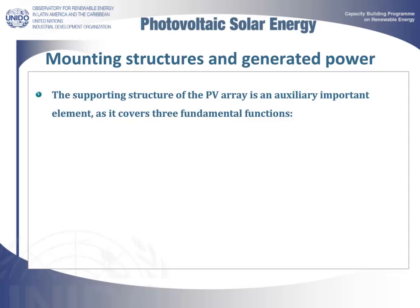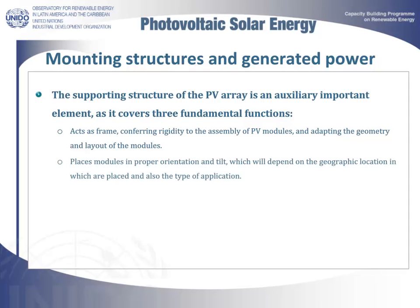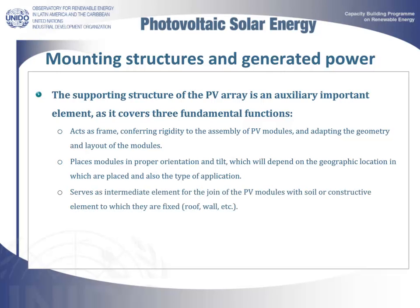Mounting structures and energy generated. The supporting structure of photovoltaic arrays is an important auxiliary element since it covers three fundamental functions. It acts as a frame, conferring rigidity to the assembly of photovoltaic modules, adapting the geometry and layout of the modules. It places modules in their proper orientation and tilt, which will depend on the geographic location in which they are placed and also on the type of application. And finally, it serves as an intermediate element to join the photovoltaic modules with the ground or the construction element to which they are fixed. These could be roofs, walls, etc.